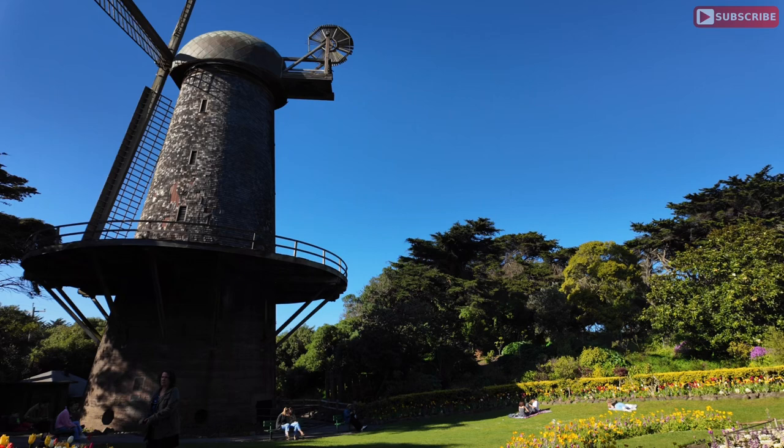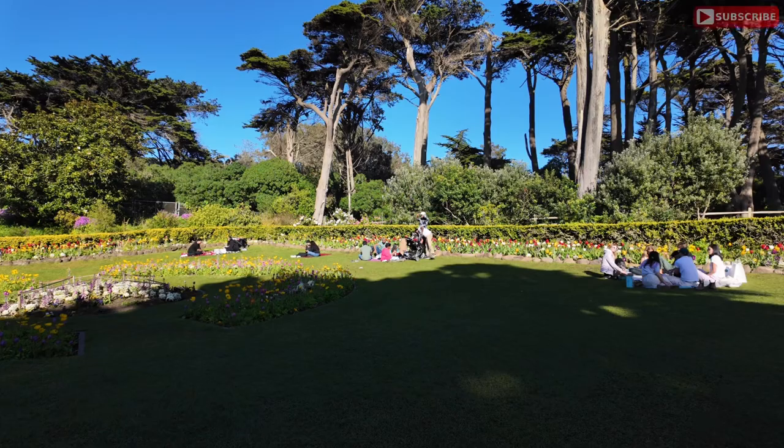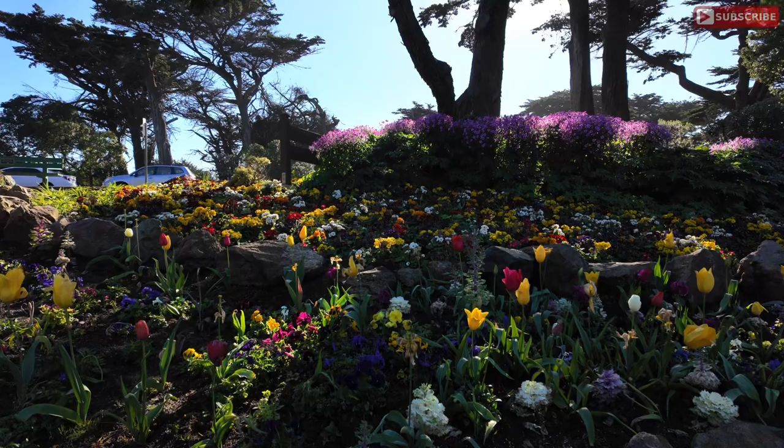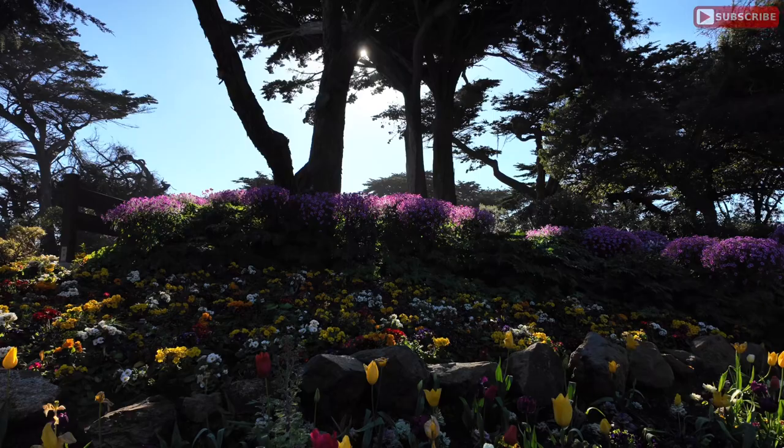Come here for the windmill, but you see all the tulips and the different types of plants and flowers that's around here. You see everybody just getting food, enjoying their meal, and checking out the nice tulips. And again, more different types of flowers up there. I think it's pretty cool.